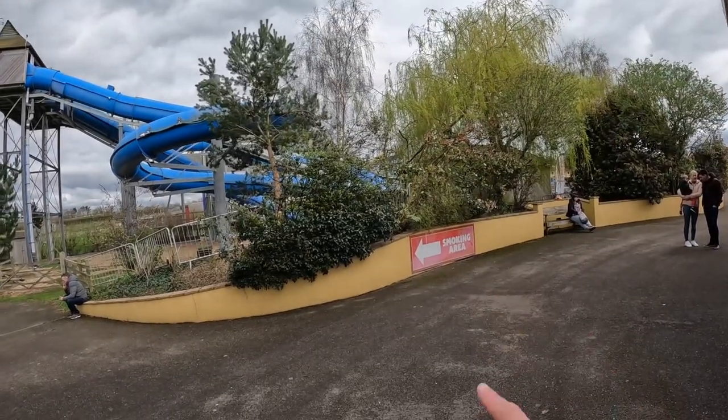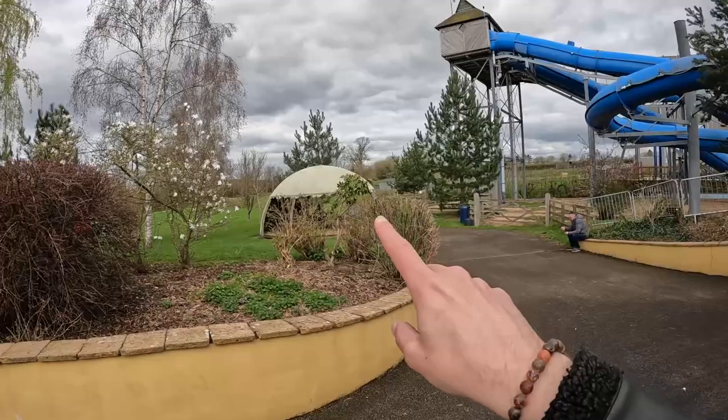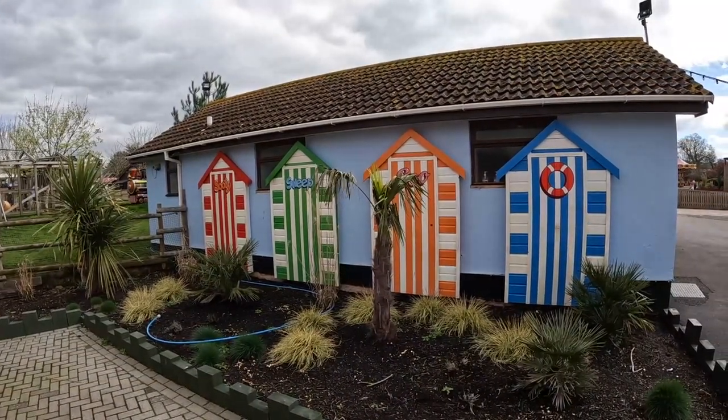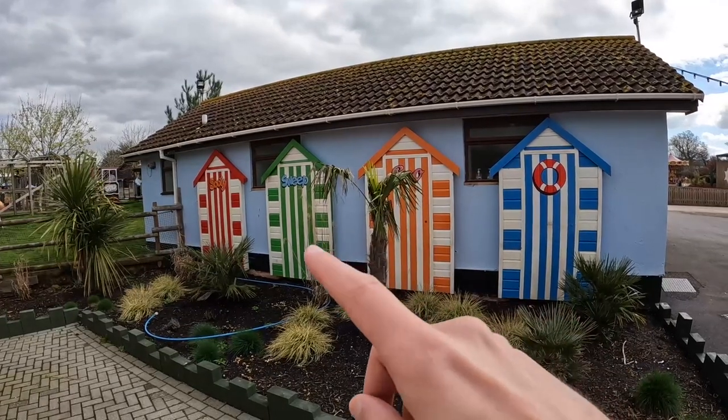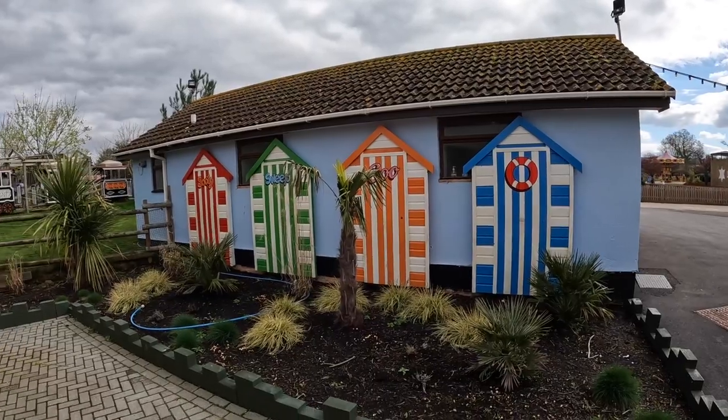Of course, there are smoking areas around the park as well, if you do need to. All undercover as well, as you can see, just through the back there. And here we are at the main event then. It is Sooty Land, and I gotta say, I love this. Sooty, Sweep and Sue's little beach cabins here just on the side of these toilets.